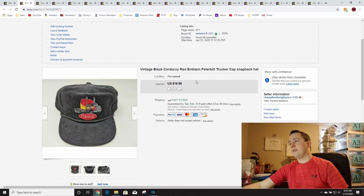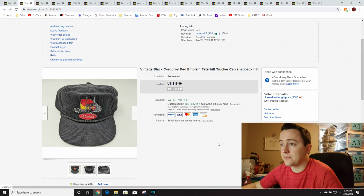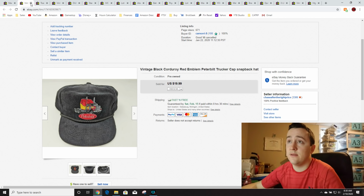This is a Peterbilt, I think it's corduroy hat. I paid very little for this in that eBay inventory purchase. I feel like he made me pay like 20 bucks for the entire bag of hats, and then 20 for the one that sold for 45. So it was about 50 cents a hat maybe that I have into them. And this one sold for $20 shipped. Again, I'll walk out with about 14 bucks after fees with a buy cost of 50 cents. Trucker hats are good. So, this one, Peterbilt, notable brands, they sell well.